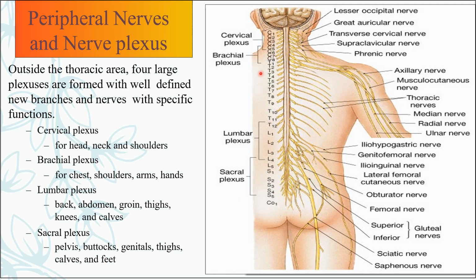Here you can see the cervical plexus formed by upper cervical vertebra, brachial plexus formed by lower cervical vertebra and upper thoracic vertebra, that is T1. Then there is no plexus from thoracic nerves. They supply intercostal muscles, or they form intercostal nerves. Then the lumbar plexus you can see from lumbar nerves and sacral plexus from sacral nerves, and the coccygeal nerve exists as one single nerve.